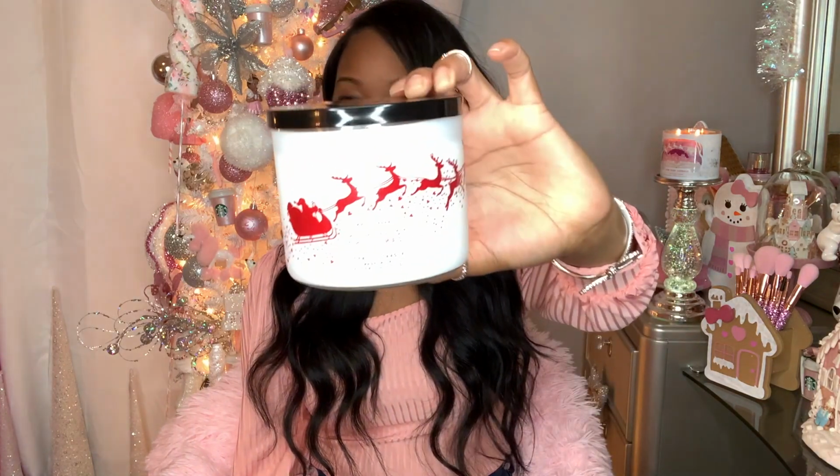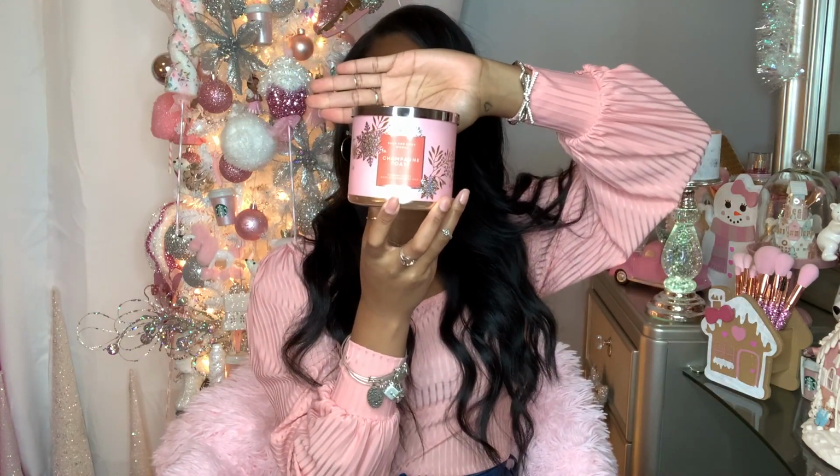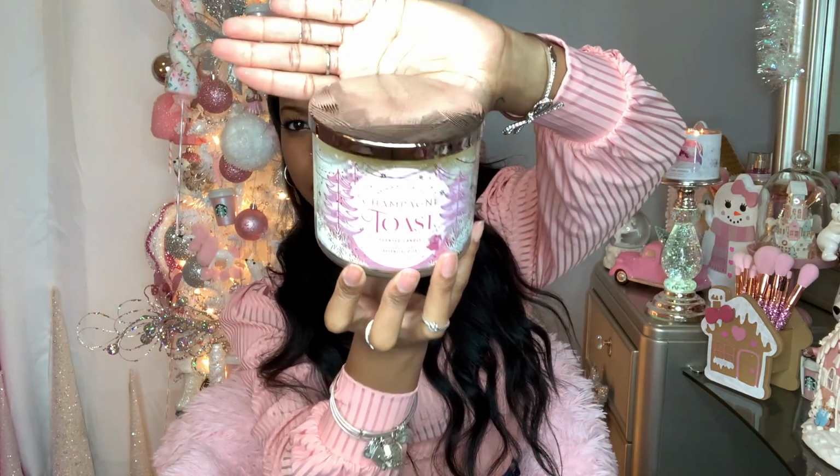So I wanted to order more online, but they didn't even have The Perfect Christmas online. So this is the only one I have. So I do not plan on burning this one. I'm going to keep this one in the condition that it's in as of right now. And I love this one so much. It just smells like Christmas in a container. So I got this one. Love it. Wish I would have got more. Could have got more, but Bath & Body Works doesn't want me to be great.